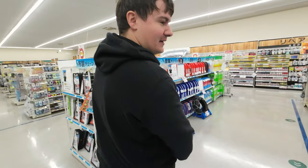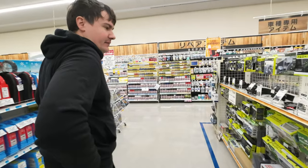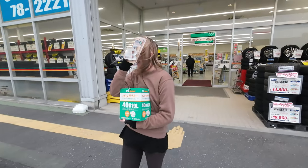Let me see the adapters. Is that the thing I always want to buy for your car? Oh, yeah, to turn the battery off. What you got there?